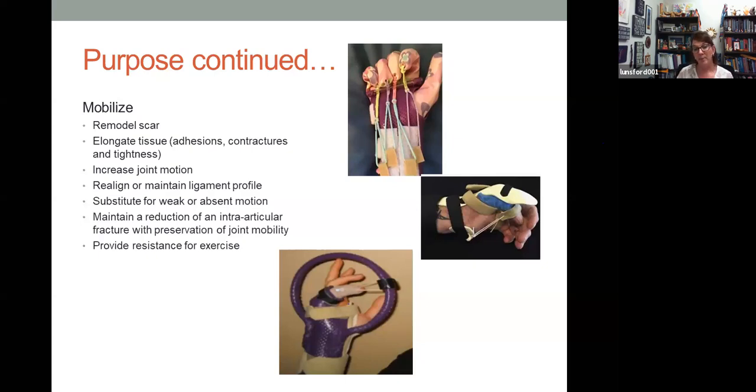Substitute for weak or absent motion. So if I go back to my example of radial nerve palsy, and I've got someone that looks like this, and I don't have an image of this, but we make an orthosis that goes on the backside here all the way down and lifts the wrist and then attaches with some rubber bands to the fingers. So the flexor surface is still working with radial nerve palsy, but remember we said that the extensor surface wasn't.